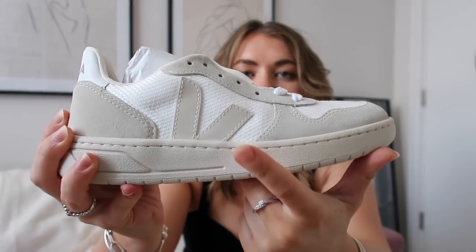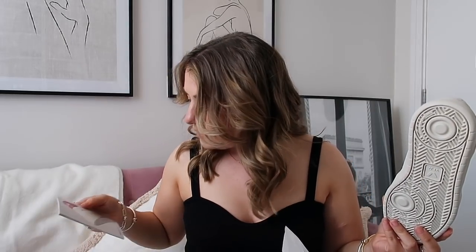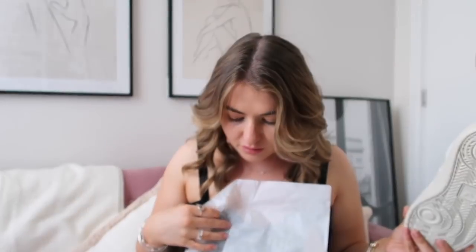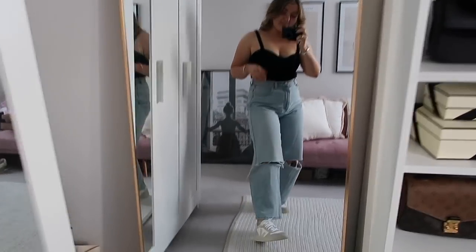Of course we've got the classic V there, and I really like them. I can't remember what they're called. I don't think it tells me on my little note, but as I said, I will link these ones down below if you did want to shop them, because they're so pretty. Oh, I'm in love. I am absolutely in love.